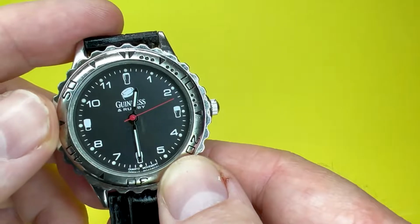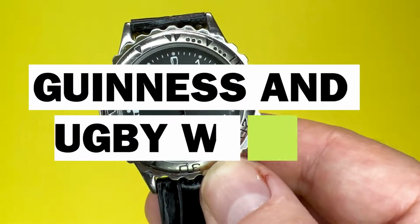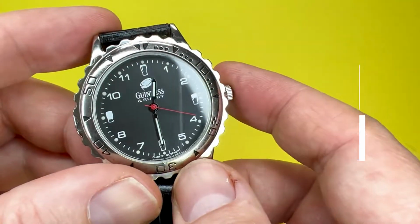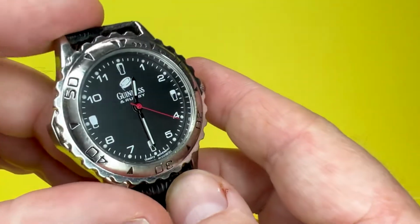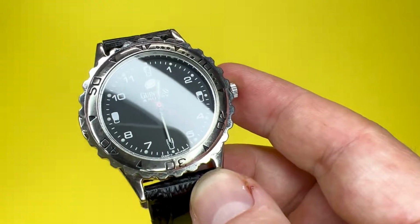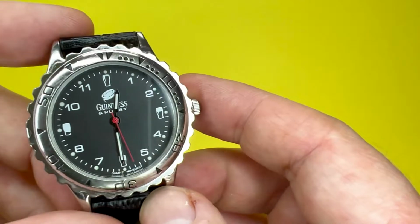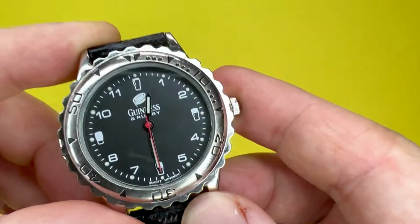And in today's video, what I'm going to feature is a different watch from the usual norm of Casios and stuff like that. And this one is what would be a branded watch. And it's nothing special like Citizen or Seconda or anything highbrow like AP. It is a watch that's based around the Guinness brand.